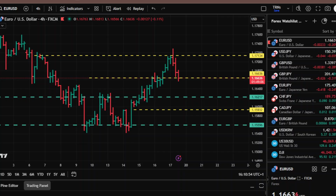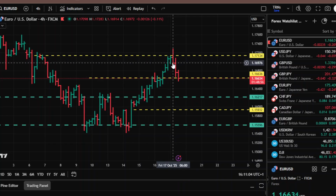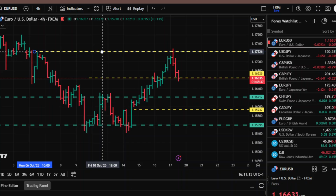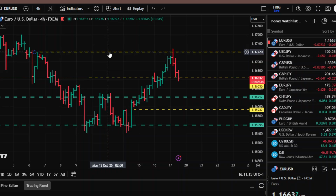All right, so let's look at the euro dollar. Euro dollar right now is struggling to find its footing. It came up to 117.28. The resistance I had was right up at 117.20, so it moved about 6 points higher than the resistance I had. Now it's coming off a little bit.